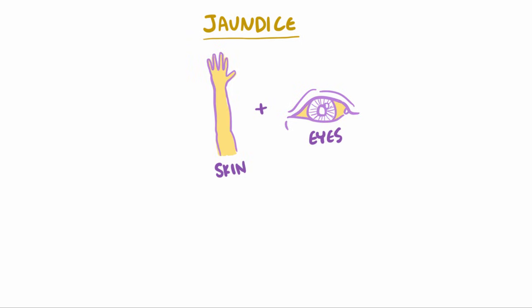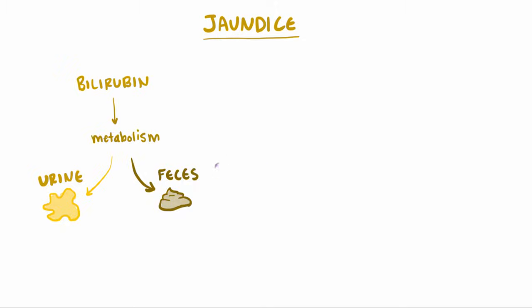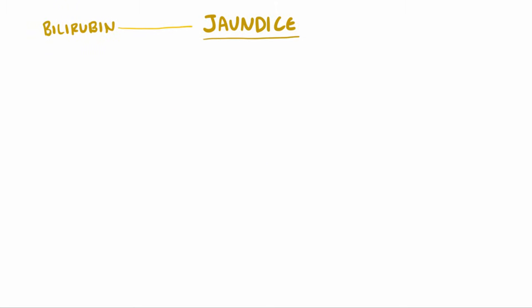The yellowing pigment is caused by a compound called bilirubin, a component of bile and the main cause of bruises being yellow, and, after its metabolism, the yellowness of urine and brownness of feces. So since bilirubin's our main culprit of yellowness, it's super important to know where it comes from.